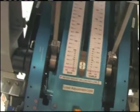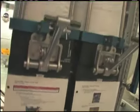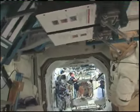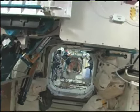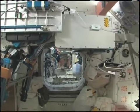It works by using a vacuum system, so you can see these 2 big vacuum canisters right up here. And you can see as I float backwards in node 1 here, you can see how big that ARED is and how much room it takes up.